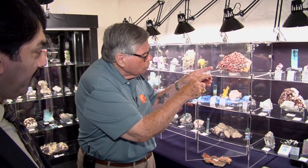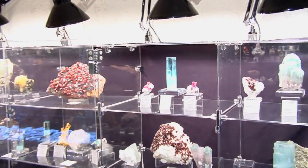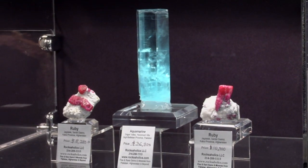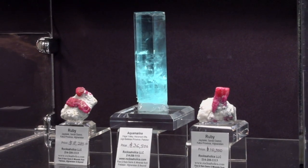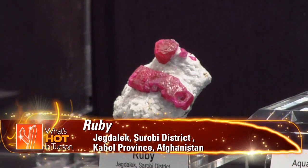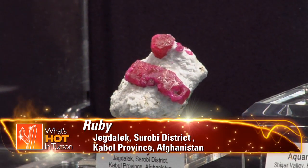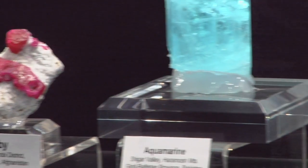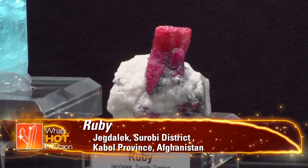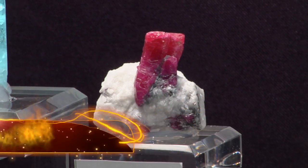I've never been in a room yet where I saw two highly important ruby crystals on matrix. Both of them are winners. They're perfect miniatures for a very advanced case. And then to add spice to it, the way you set up the display is that beautiful big gem Pakistani aquamarine crystal. But what really caught me is the intensity of color in the ruby and some translucency to it, because they could actually make very nice cabs out of that. Usually these things always come just about opaque-ish. And those with the matrix like that are very aesthetic, wonderful pieces. And the size is very good too. Perfect miniatures. Yes. This is from Jagdalak in Afghanistan.